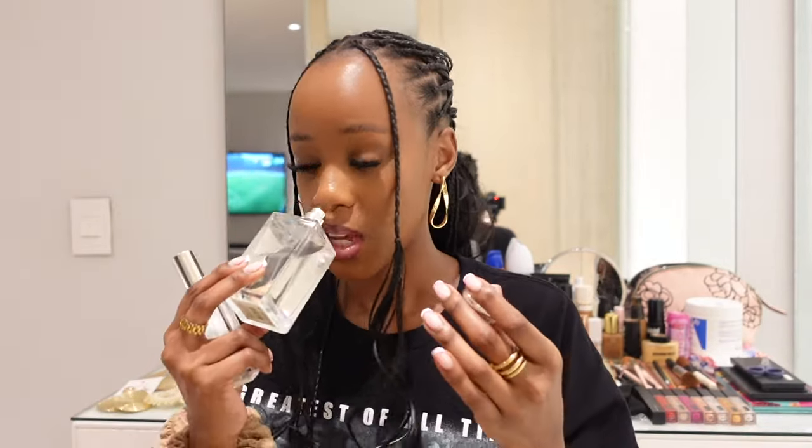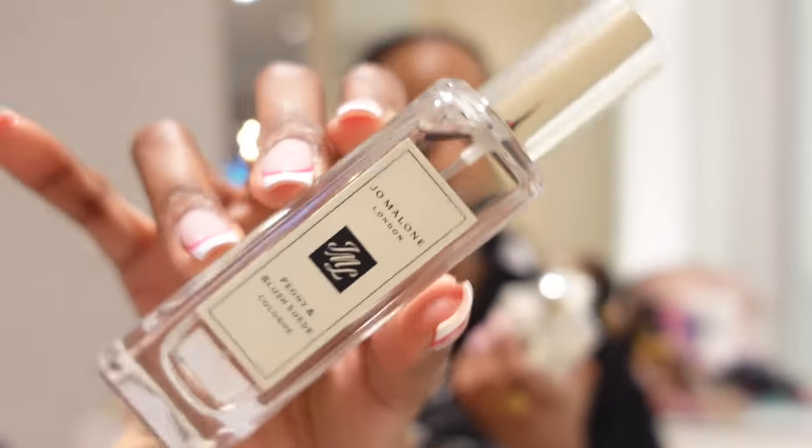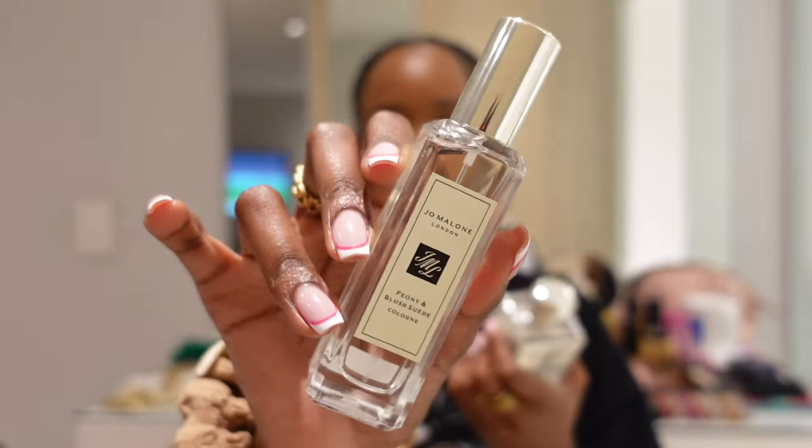My review on this, it's very feminine, it's very warm, it's not too strong, but it's very, very nice. So it's the Jo Malone Peony and Blush Suede.